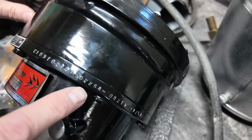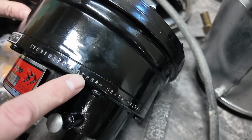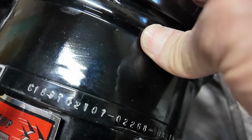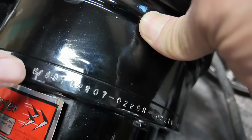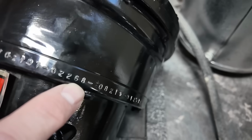I think it was made in February of '68, I believe is what that number says. And I talked to Craig Conley at Paradise Wheels. He had bought Paxton out back in the day, and he said this is actually a Shelby number, and he figures this was probably a warranty replacement unit for a Shelby, and it was made in February of '68.